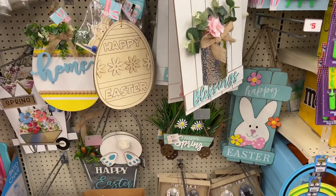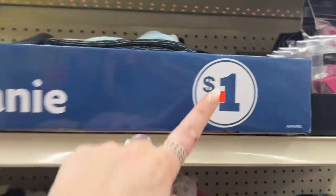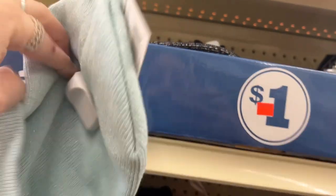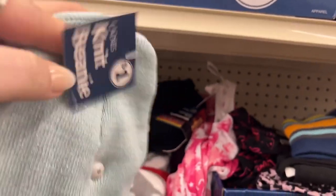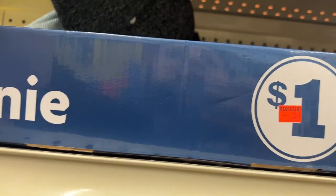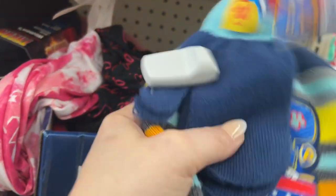So let's go into some clearance. Okay, so the beanies are being reduced down to 50 cents. Look at this. And it's still perfect weather. They're unmarked, but they do say 50 cents. I did find a couple that were marked at 50 cents. That's a good deal. I think this was it. Was this marked? Yeah, look at this.